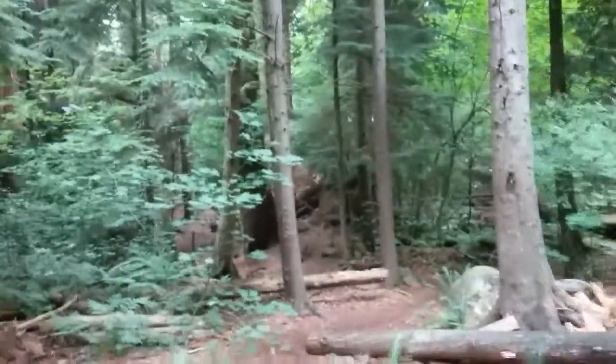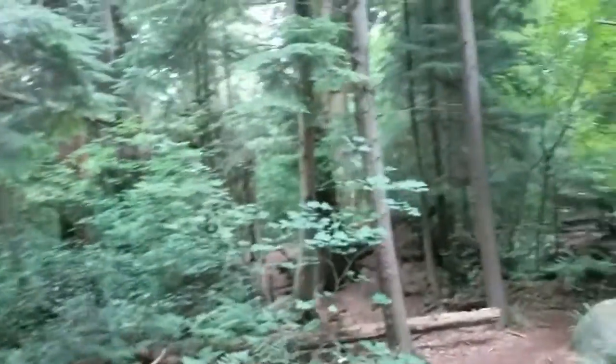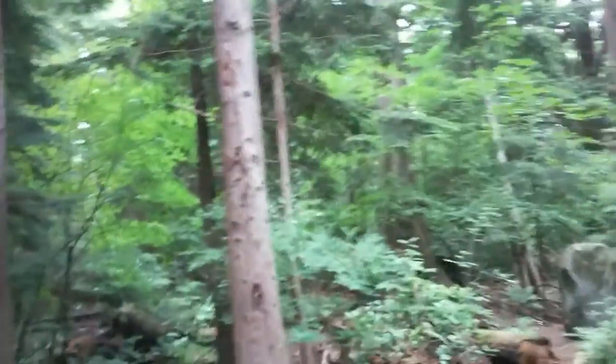For all of my fans who haven't been in a rainforest, you could be in any part of the world and you've never been in a rainforest in North America. This is what it looks like. This is actually a park rainforest, so there's kind of trails through here.